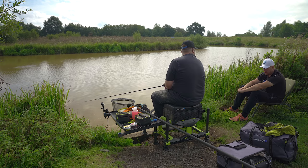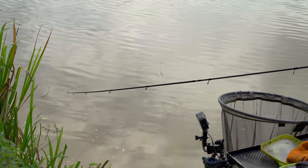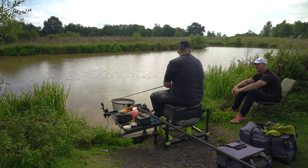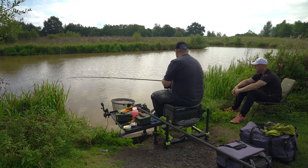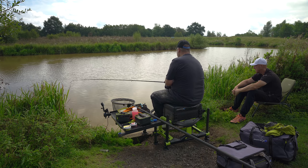To be fair, I'll go as far as to say I probably wouldn't even dream of putting a pellet on that big, mate. Wouldn't you? You fish double at these, double one of these at Boddington. It just stands out. Look at the size of the gobs. I know. An 11 mil or a 13 mil pellet is nothing to them.